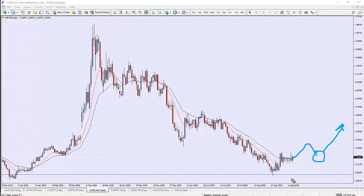But right now, let's just wait this out, but please make sure that you have that line on your chart so that you're aware of the previous support levels on this chart. That's my US CAD. Let me have a look at the Euro Yen.